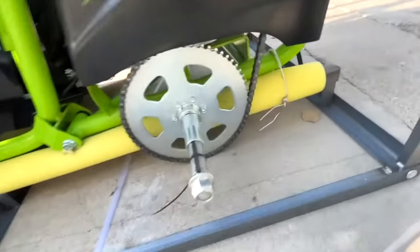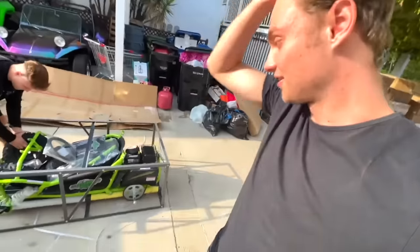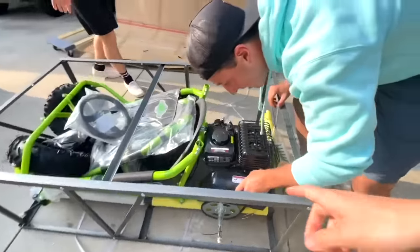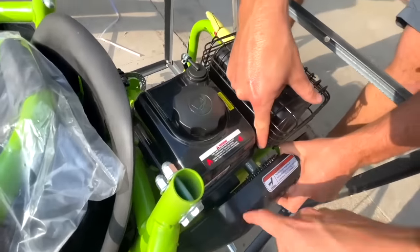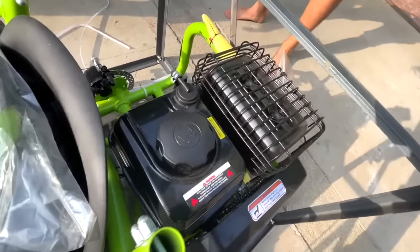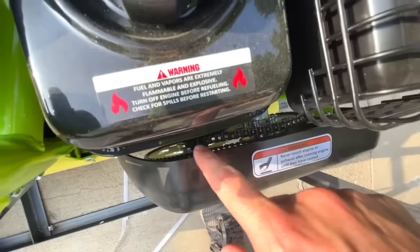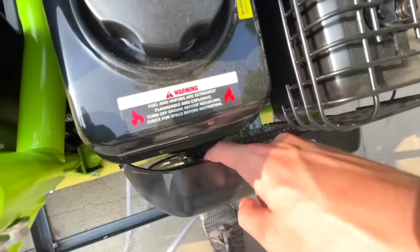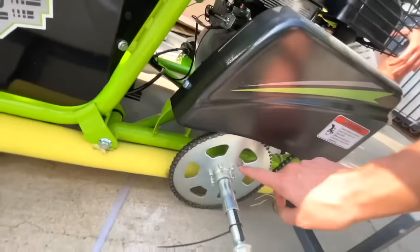Look at the size of that sprocket. Oh, it's geared so low. This is going to be a torque monster. Is this for off-road? Holy moly. Dog, this is like a full lawnmower engine. Look at the gearing in there. Oh, it's got a jack shaft too? It's geared really low. If you guys can see, it goes from the clutch to the jack shaft, from the jack shaft back down to this big sprocket to the wheels.